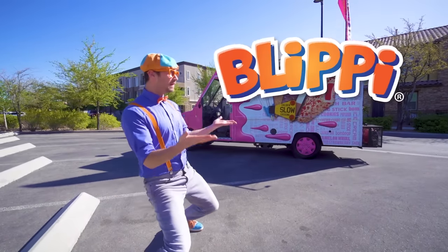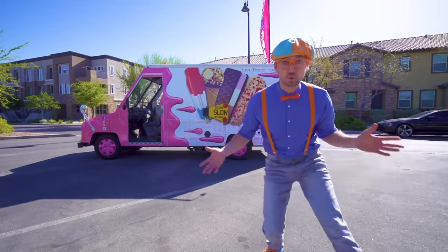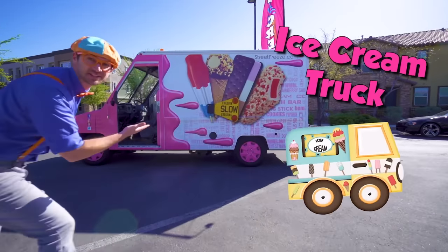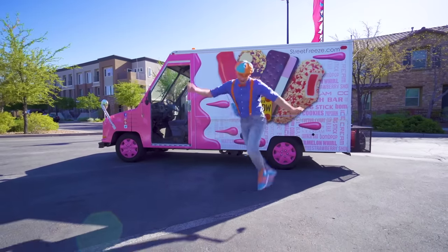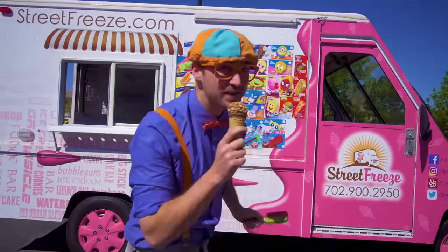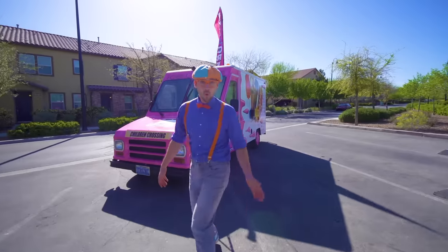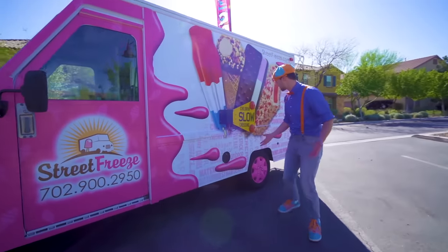Hey, it's me, Blippi. And look at what it is. Whoa, it's a real ice cream truck. And today, you and I are gonna learn about ice cream trucks. All right, now let's learn the parts of this ice cream truck on the outside.